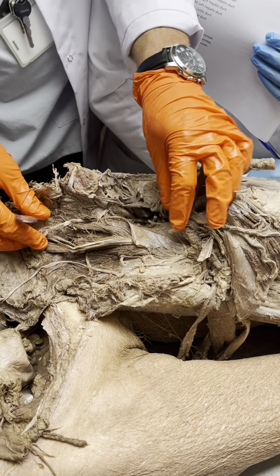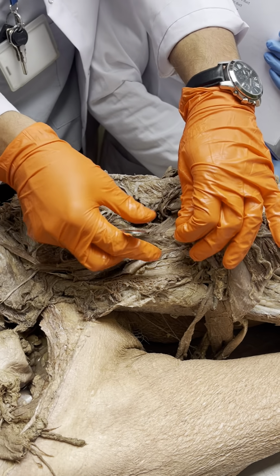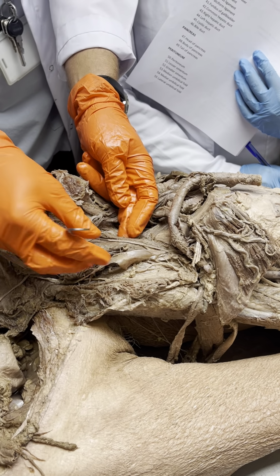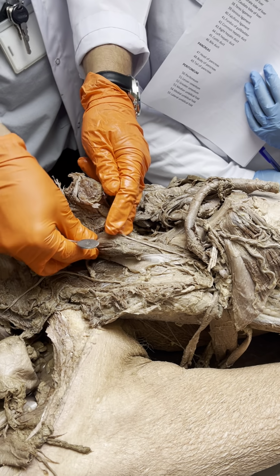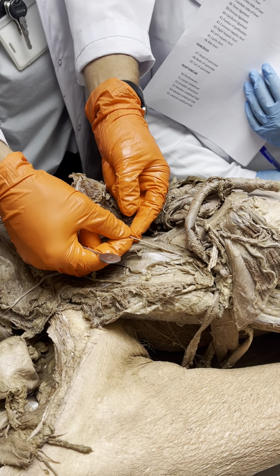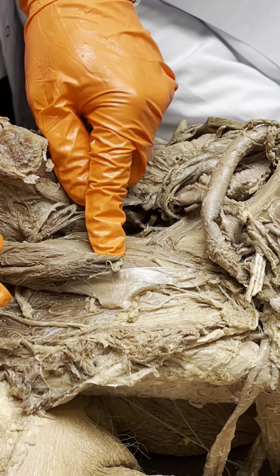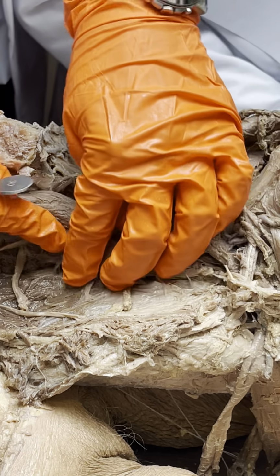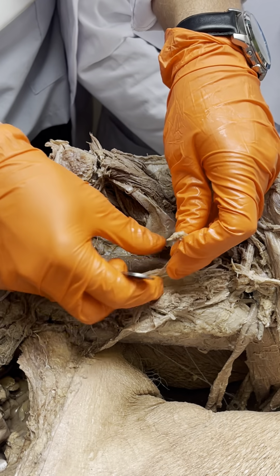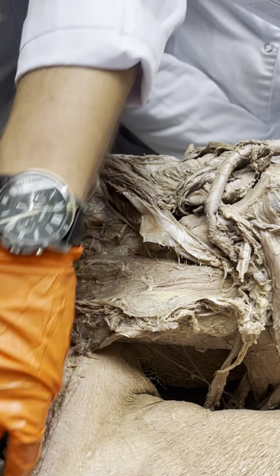Yes, so this is this nerve, and here you see which nerve is visible now. This is it. From which muscle does it go? From the psoas muscle. So which nerve? The genitofemoral nerve. This is the genitofemoral nerve, and sometimes the nerves are visible here and here, but now from this specimen, sorry, you do not see the lateral, maybe here.